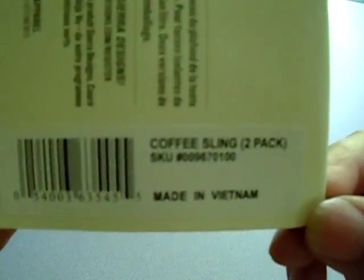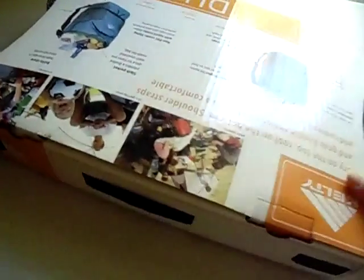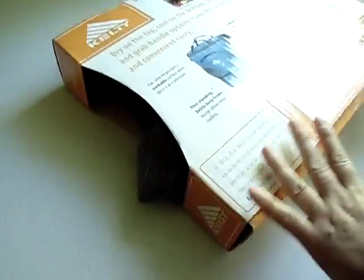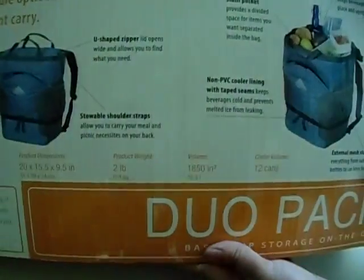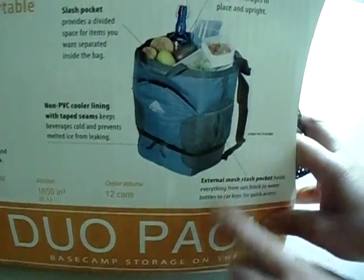And then this right here is the item name. Now you guys see? I hope you guys can see. There you have it. Now this item is a really, really big one. It looks like that, and it holds a lot. Like you guys see right here.